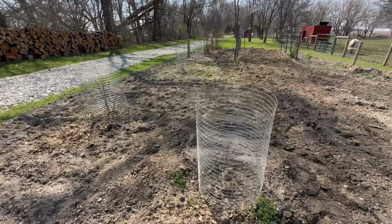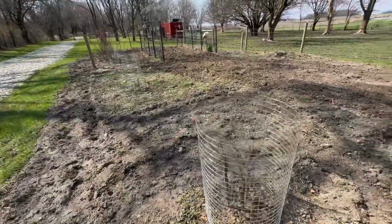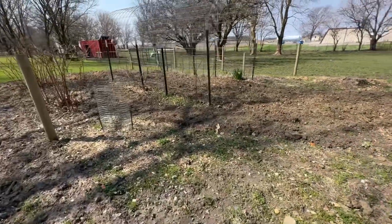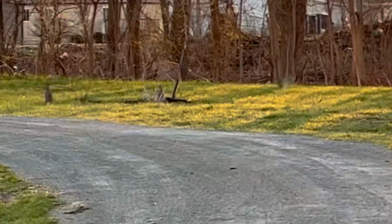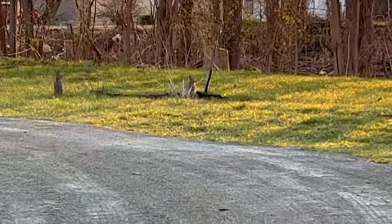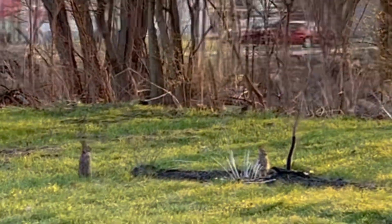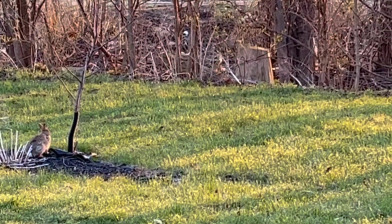All right, so he made me 4 baskets for my blueberries. I have just one more blueberry bush that will need to be wrapped. But I think we're gonna have a lot less trouble with the rabbits having these baskets on my blueberry bushes. We got rabbits everywhere today. These rabbits are just waiting on us to plant the garden.